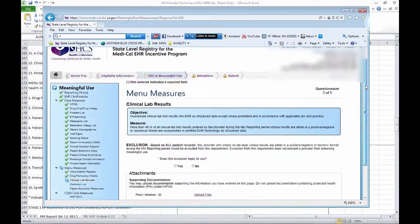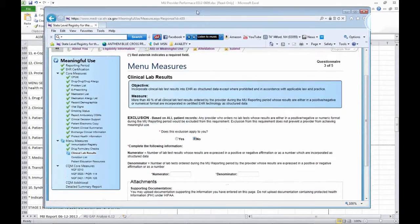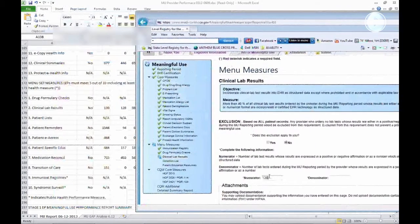For the measure clinical lab results, the exclusion applies to a provider who does not order lab tests that display results in a positive, negative, or numeric format during the reporting period. If the exclusion does not apply, enter the numerator and denominator from your meaningful use report.